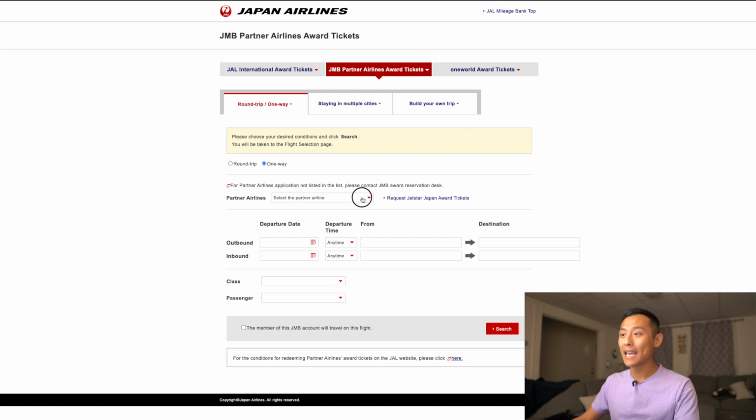So here you would select Cathay Pacific, punch in the dates, and hit search. Unfortunately, it's got some weird issue right now that I can't seem to figure out, but Japan Airlines is my first go-to when it comes to actually finding award availability, just because it looks much further out. I use British Airways as a demonstration because Japan Airlines, unfortunately, isn't loading right now.